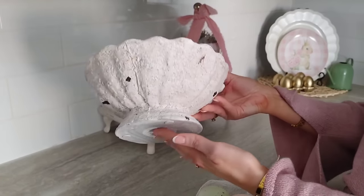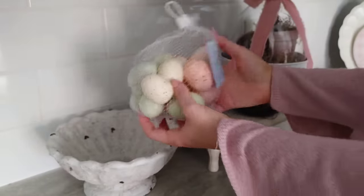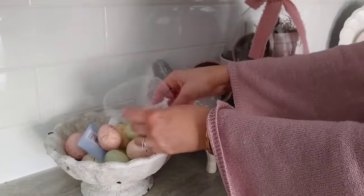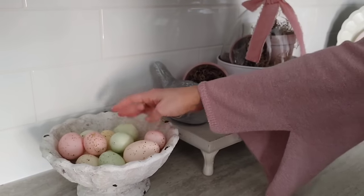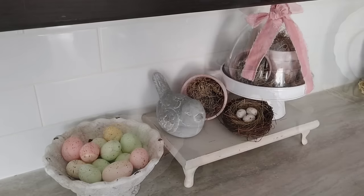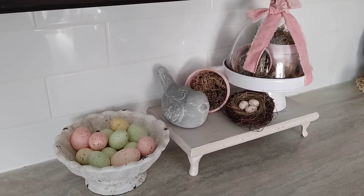This chippy bowl with the scalloped edges is one of my favorites. I use this pretty much for every season and just switch up what I put inside. So I'm going to fill it with some of those Easter eggs from Michael's. I love that these are speckled and just all the pastel colors. I think it's so pretty and adds that perfect little touch for Easter.